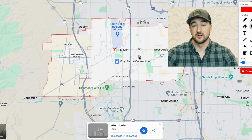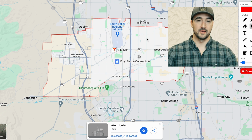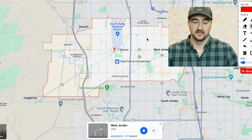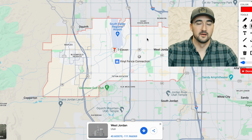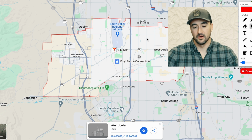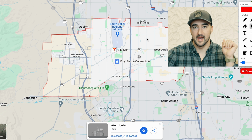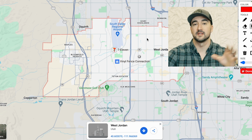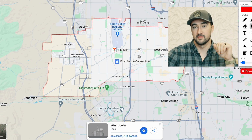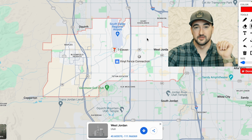A couple of special features of West Jordan is going to be the South Valley Regional Airport. Now, this isn't one of those major airports that you're going to fly in and out of like Salt Lake City International, but it's really cool if you enjoy general aviation. I feel like every time I go show houses in West Jordan, you'll see people booming around overhead in a little Cessna. So if you have any interest in general aviation or maybe getting your private pilot's license, you'll see a ton of people flying around overhead in West Jordan, which is really interesting and unique.